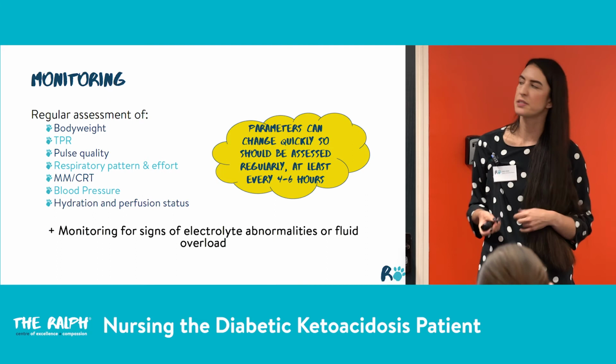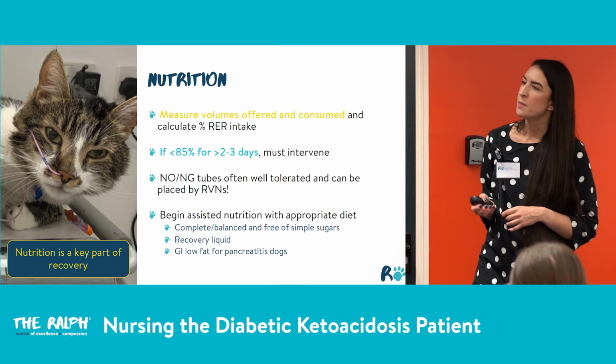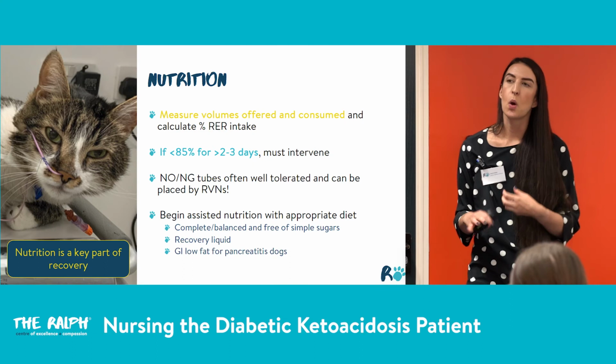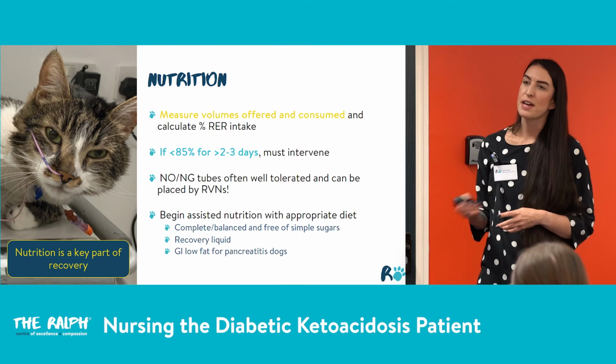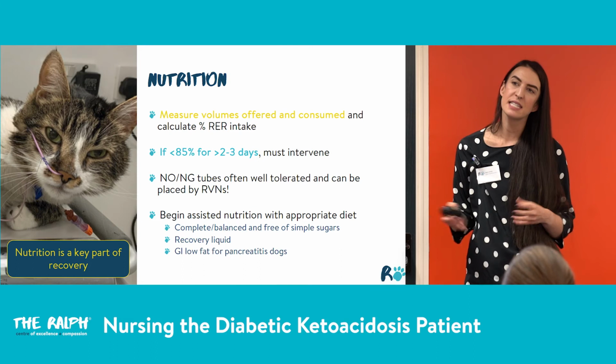Nutrition is another really important consideration in pretty much all of our patients, but especially in DKA, because things like blood glucose level and the rate at which we can give our insulin are all going to be affected by their food intake. They often present with anorexia, so we need to be intervening rapidly if they've eaten less than 85% of their RER for around the last 3 days, or if they've not eaten in the last 2 days.